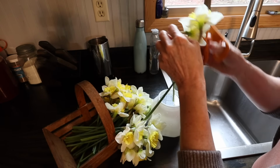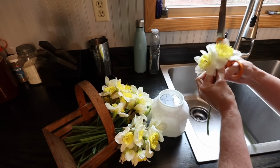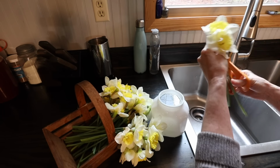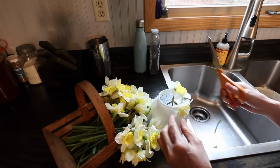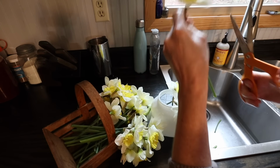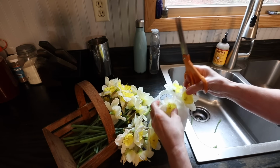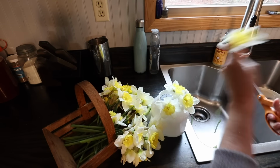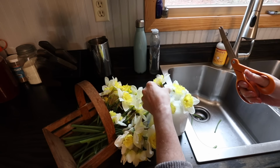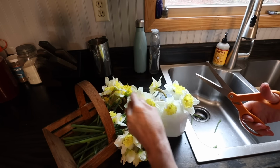So I think I'm going to put some of them in this. I'm going to have to do some trimming, but I'm going to put some in this old vase that used to be my Granny Gazzy's. I think it's actually more like a candle holder than a vase, but it'll work. Look how pretty it's going to be, and they smell wonderful. So my house is going to smell like the wonderful spring flowers.